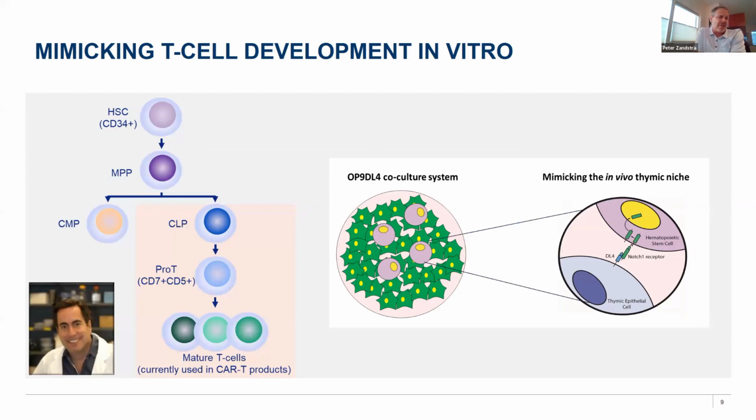So with that in mind, a number of years ago, we started collaborating with really the world leader in developmental immunology, Juan Carlos Zuniga-Pflucker from Sunnybrook and the University of Toronto. And we started thinking, given what's known about mimicking T-cell development in vitro, can we start to enable new technologies that allow us to do this in a clinically relevant, controlled, and enhanced manner?